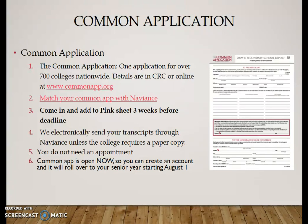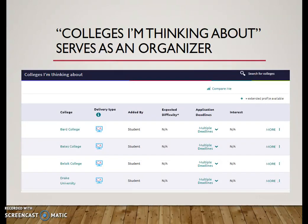You need to match the Common App with your Naviance because we use Naviance again to send all of your materials out electronically. And again, this hyperlink, which is on Naviance under the My Planner tab and on the counselor website, shows you how to do that. You will do that after we get back to school in the fall. The Common Application is available now for you to start building your Common Application, and what it will do is roll over to you as a senior after August 1st.